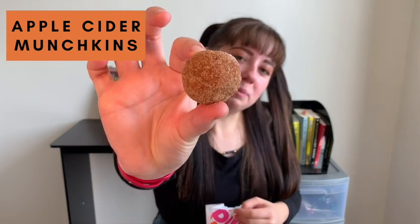So I'm starting with the apple cider munchkins. I believe I've had these once before. You can really see the little sparkles, sugar on top. So let's just go for it. Mmm. So these are very good. I feel like more of a cakey substance. It's a bit dry, but I think it's more like a cake ball than a donut ball, but it's really good. I feel like I can taste the apple cider a little bit.